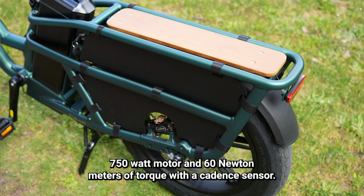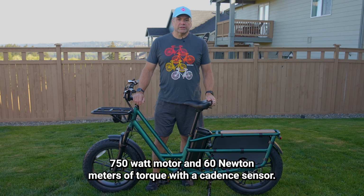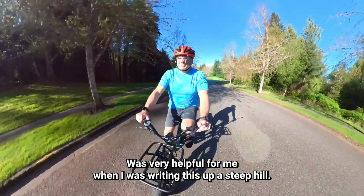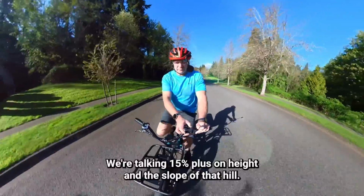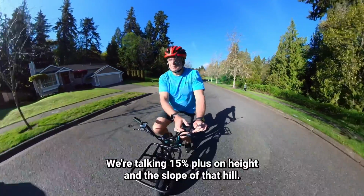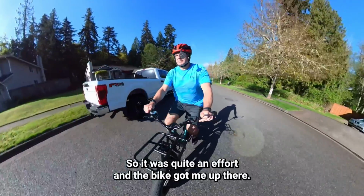It has a 750 watt motor and 60 Newton meters of torque with a cadence sensor. That 60 Newton meters of torque was very helpful for me when I was riding this up a steep hill. We're talking 15% plus on the slope of that hill, so it was quite an effort, and the bike got me up there no problem at all.